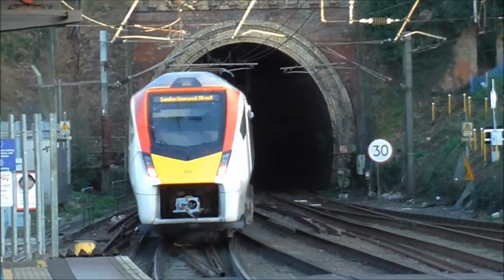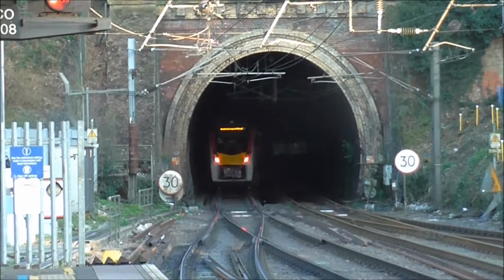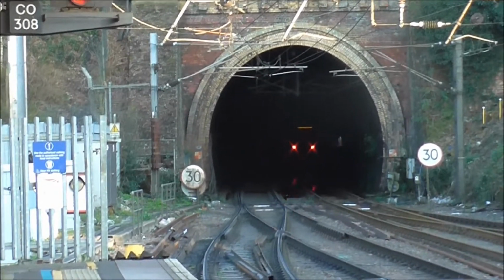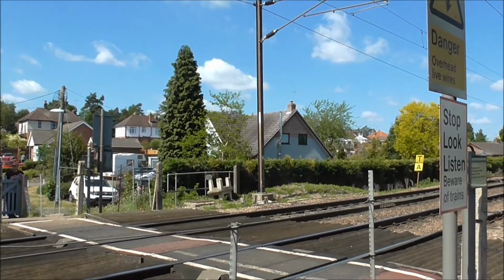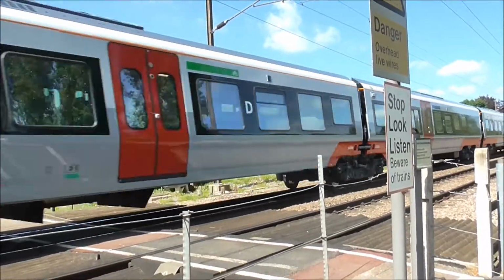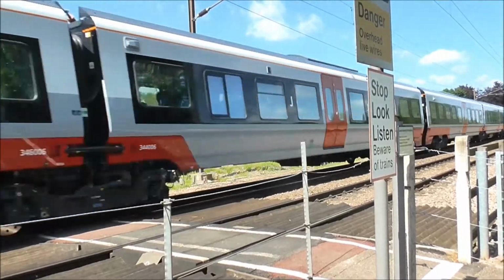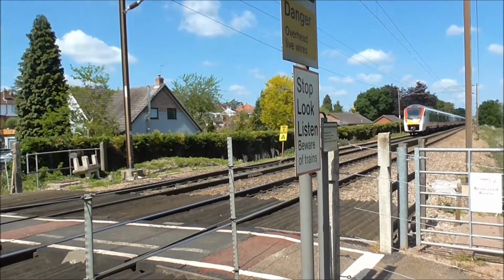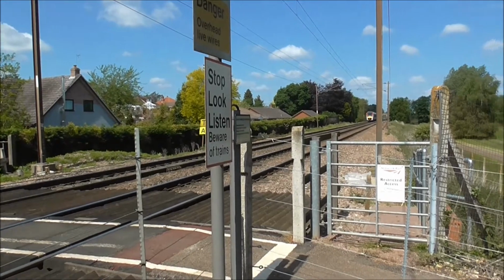745010 has departed en route to London Liverpool Street. 745006 has just passed, working a stock positioning move, I believe.